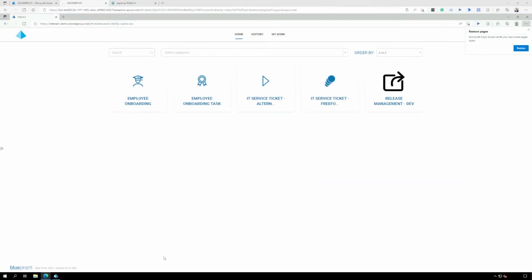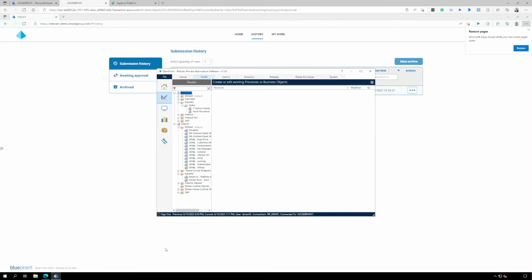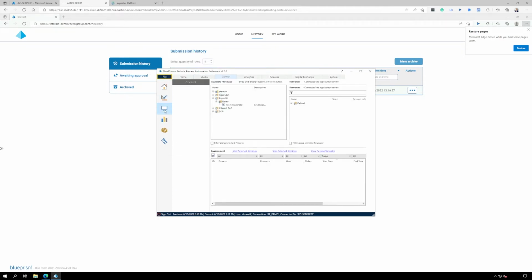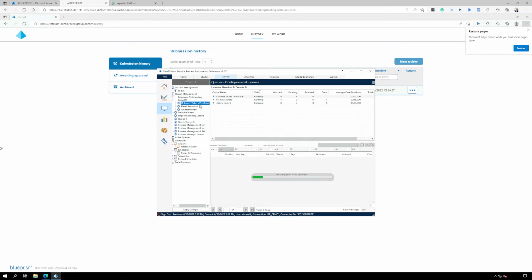This submission can now be viewed in the submission history page of Blue Prism Interact. You'll notice that it presently has a status of submitted. Submitting any form in Blue Prism Interact creates a new item in a Blue Prism work queue. We view this same item in our Blue Prism control room within the IT service ticket freeform queue, which can be seen here.